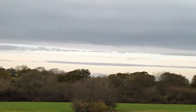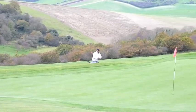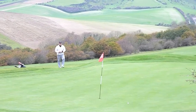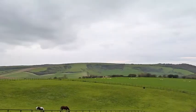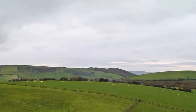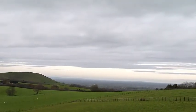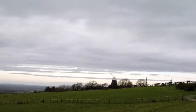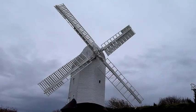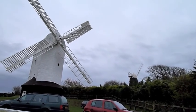The promise of some sunshine later on, maybe. Looking back to the west and across to the north, and one of the windmills, Jack or Jill, not sure which. The second of the Clayton windmills, known as Jack and Jill. There's the other one just at the top of the hill there.